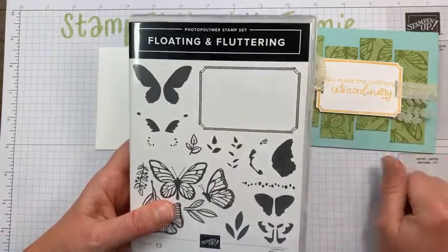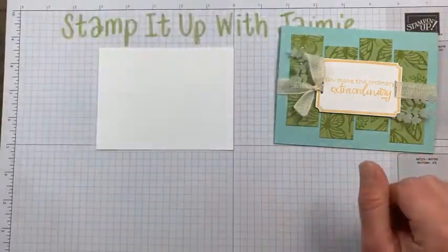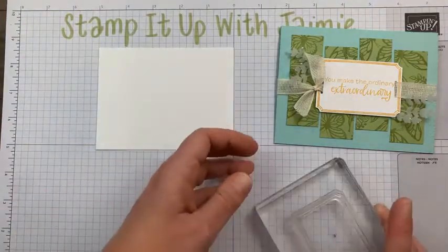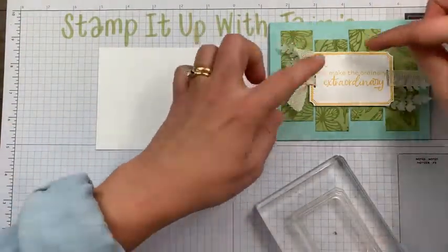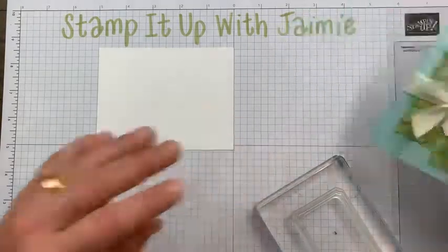This frame here is really fun. Anytime we get a different kind of frame, I'm all about it. I love it. I love frames, especially ones that have little details and that you can stamp, so it's not just a die, but you stamp and then cut it out.